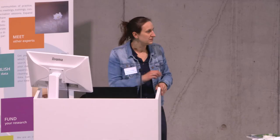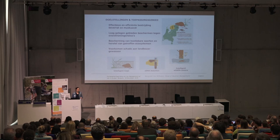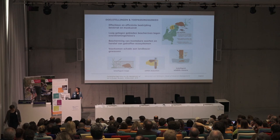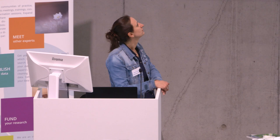Agriculture damage, yeah, that's not the main reason, but the farmers are pleased that we trapped the muskrat and coypu, because there's a lot of land damaged and a lot of digging done on their land. We have four innovation ideas, rather good ideas, so it's more than an idea.